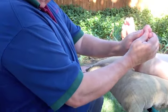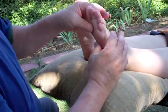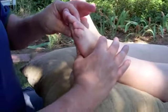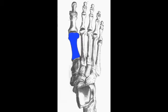Now, it's, as I put it, something you can blame on your parents and get away with. What it is, is not the toe bones themselves. You know, we can see here, this is a longer second toe. But it's actually the bones in the foot. The bone in here is longer than the bone here. So what that means is because this bone is longer, it's going to push the toe up.